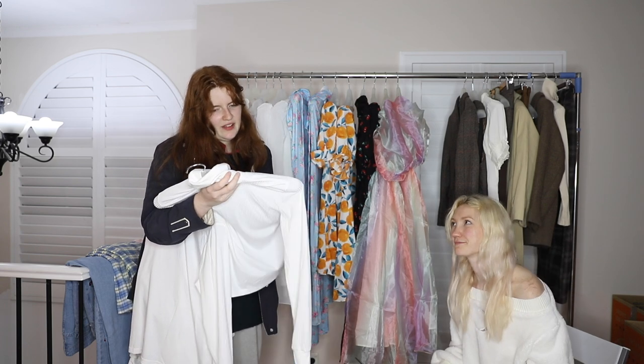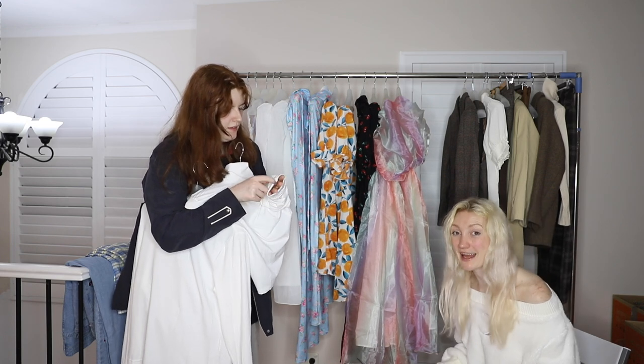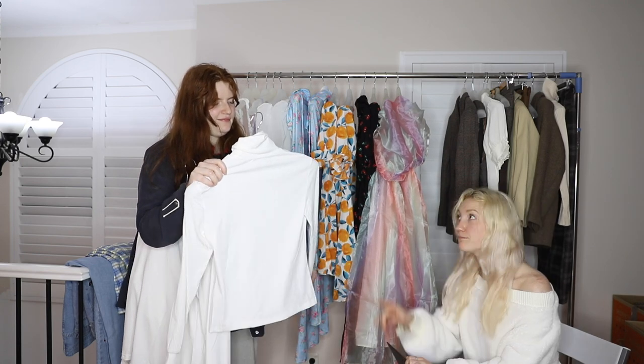How much do you think it's worth? $15. Oh, well, you've overshot the mark. Full price, it was $16, but I got it for $8. Ooh. So with that in mind, $8 for that turtleneck. I know it's not a great feeling, but it's $8.